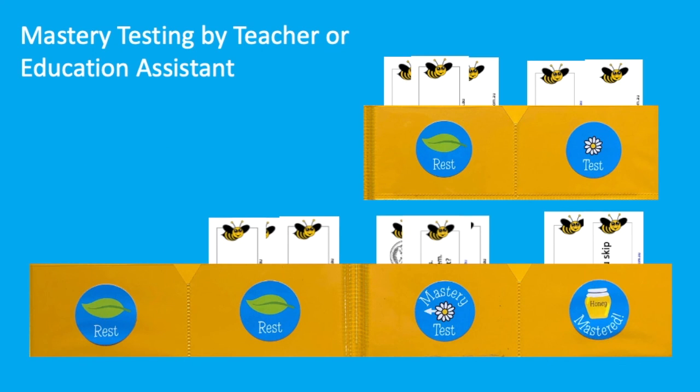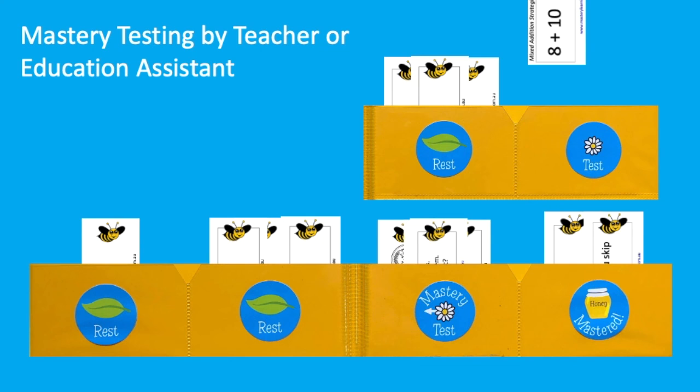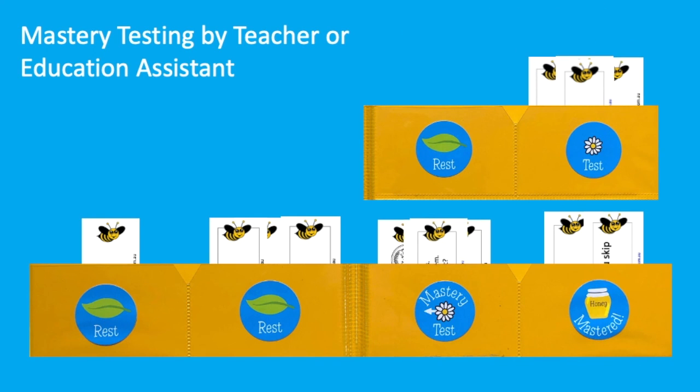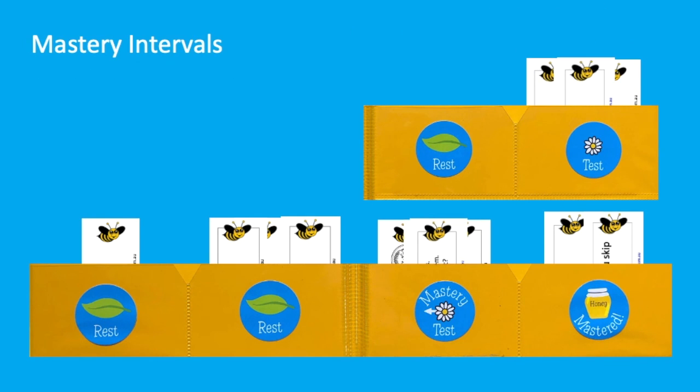Then we have an empty pocket here that these flashcards will be going into if they're correct. First of all, what is that coin? I think that was. So that was demonstrated, that was correct. And there we have a maths question. That one wasn't able to be demonstrated. And I say demonstrated because the teacher will be looking for the strategy that they've been learning in class. And then we move back to the next pocket and these flashcards are resting, so they will move up to the test pocket.